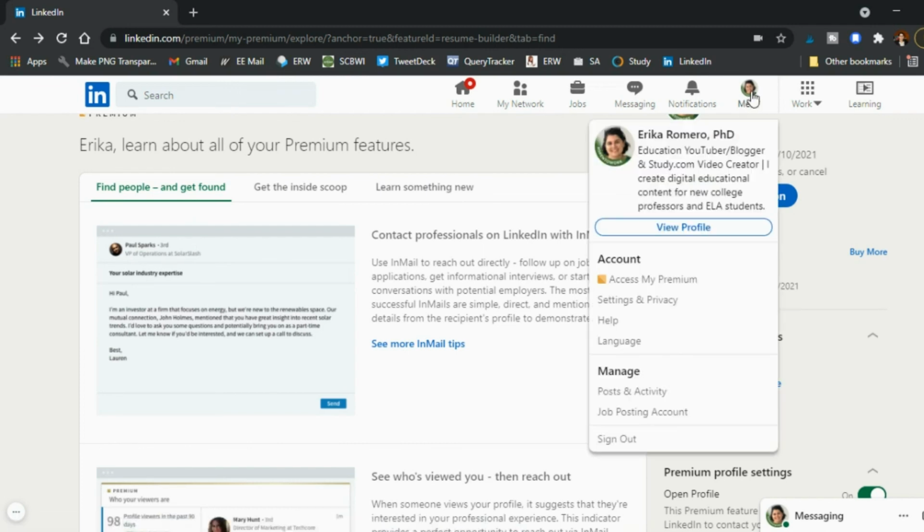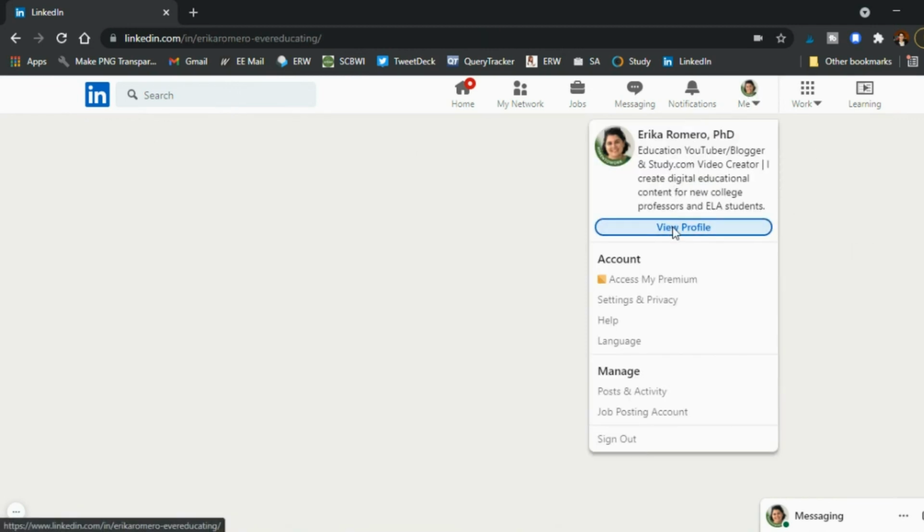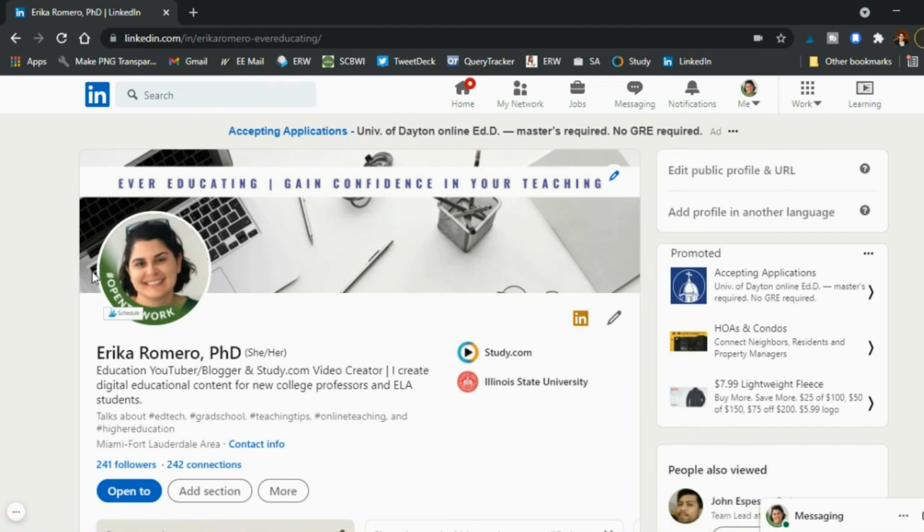So let me go ahead and show you my profile. Right? So open to work, that is put on as a badge as part of the premium setting. So anybody can see that. Okay. So yeah, that's basically a quick look around premium.